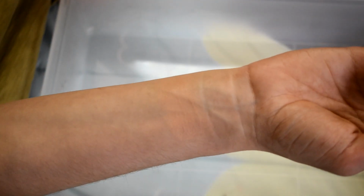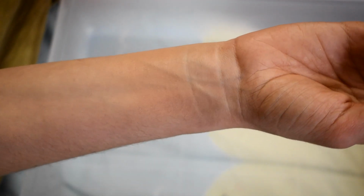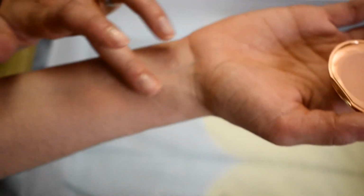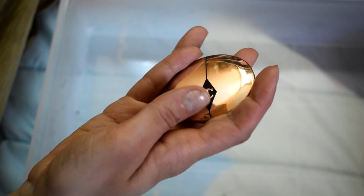It has that nice peachy undertone which does color correct, and the consistency is super thin, lightweight, blends easily. It's a beautiful formula. Just the color is just a tiny bit dark for me, but I did purchase this and it's been a while, but I am determined not to let this go to waste. I've been holding on to it for so long because it's Charlotte Tilbury, the packaging.